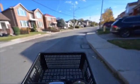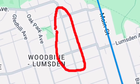And now we'll finish off the tour. We're back on Westlake Avenue, heading south back to the Danforth. So I hope that gave you a really good feel and an idea of the Woodbine Lumsden community. It is very conveniently located along the Bloor-Danforth line between the Woodbine and Main Street stations. And you're a very short walk to the first GO station east of Union. And that will basically take you down to Union Station, downtown Toronto, in minutes.